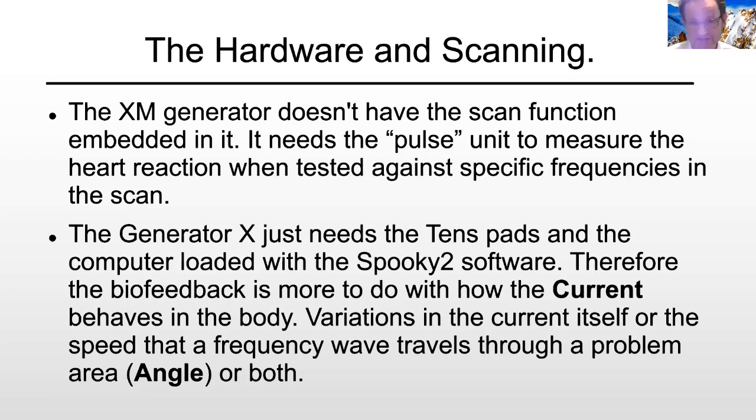So if you've got the XM generator, try and do scans regularly for a couple of different reasons. Number one, you want your scan results. And number two, you want the benefit of doing a bit of cleaning on the way.